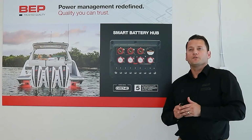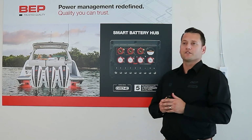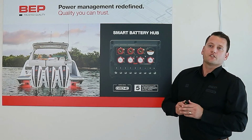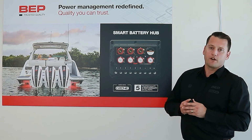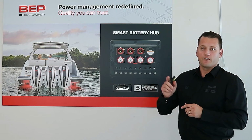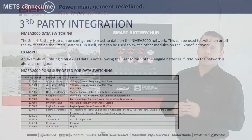NMEA 2000 data switching. As the Smart Battery Hub can work on the C-Zone network, we can also respond to NMEA 2000 messages on the CAN bus and react to that accordingly. This can be used to switch on or off the switches on the Smart Battery Hub itself, or it can be used to switch other modules on the C-Zone network. So the Smart Battery Hub could monitor the battery voltage. If that starts getting low, it could start implementing load shedding and start turning off other loads on the C-Zone network. The NMEA 2000 supported PGNs for data switching are in that list there.